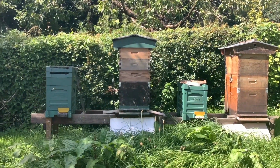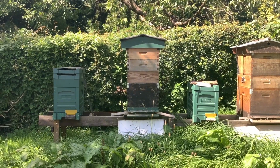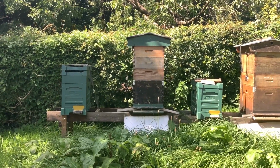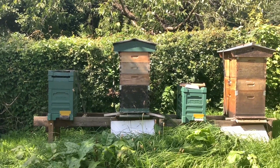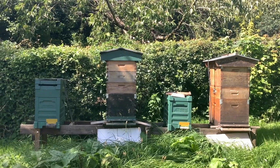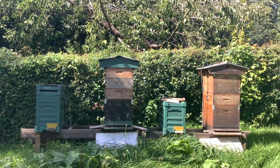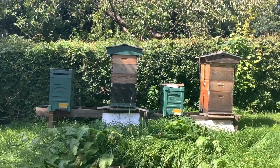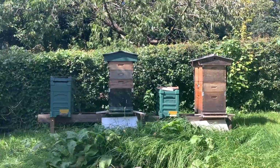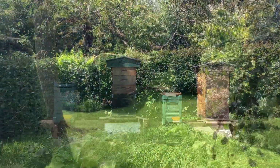I'm not going to get much closer because I shall be in their flight path. They come out of the hive and they shoot up like jets off an aircraft carrier, and you don't want to be in the way of that, and if you're not, then they leave you alone. But it's lovely to have bees in the garden, and there's so many of them, including the wild ones and bumblebees and so on. It's just great.